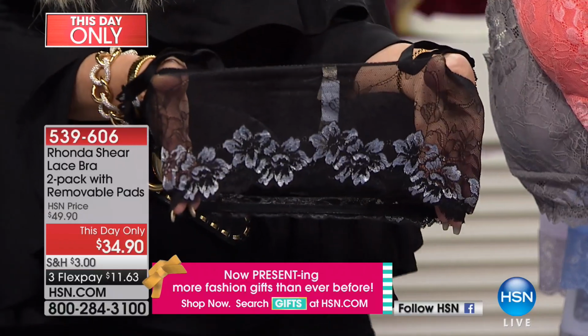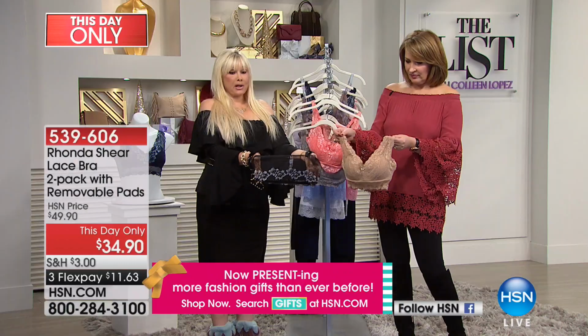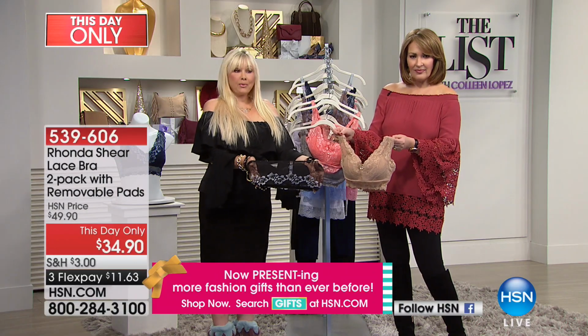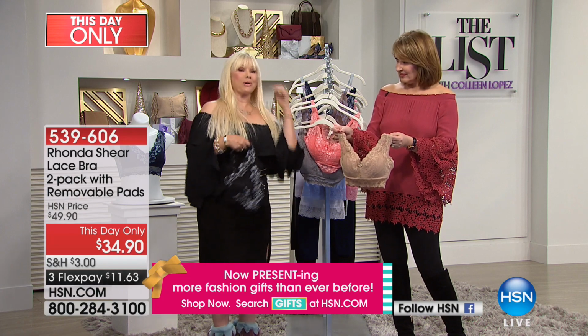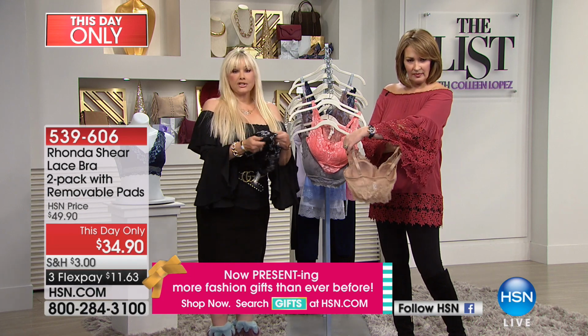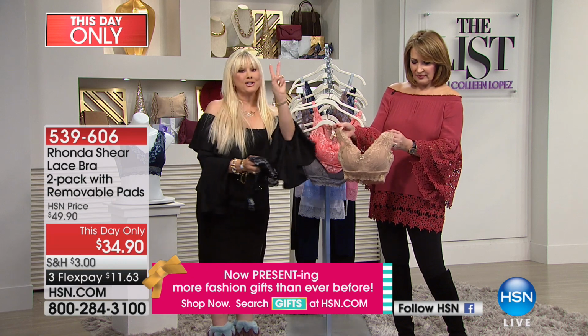But if you wear anything that's a little see-through or lower cut in the back, it can show on this bra. Look at the fabulous stretch. And by the way, you can step into it or put it on over your head. And again, soft cup, not cumbersome, lightweight, adjustable, and you're getting two of them tonight.